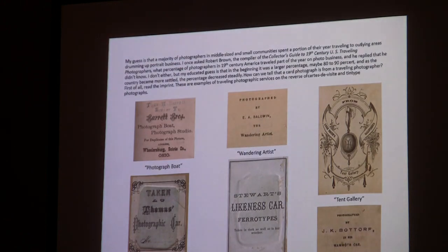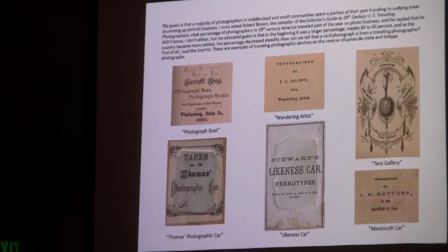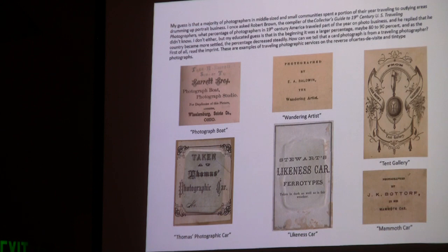Now these are all samples of what we call imprints. The photographer's imprint is basically his logo, his way of advertising who he is and where he's at. So we've got different ones: the photograph boat, Thomas's photographic car, wandering artist, likeness car, mammoth car, tent gallery. What's a ferrotype? A ferrotype is a tintype. Ferro is iron, so a tintype is flattened iron. So along with the daguerreotype, the ambrotype on glass, there's the ferrotype or tintype on flattened iron.